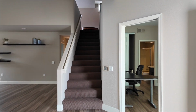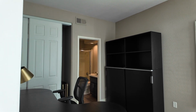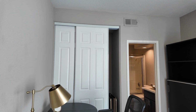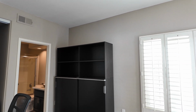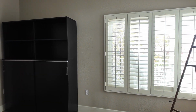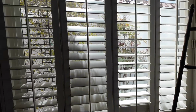So the first and closest room to the action is this office. Well, it's set up as an office, but it is a bedroom. You can see it has a closet, and the ceiling height is all the same, so it does qualify as a bedroom even though it's being used as an office. And this is a great study, office, or bedroom.